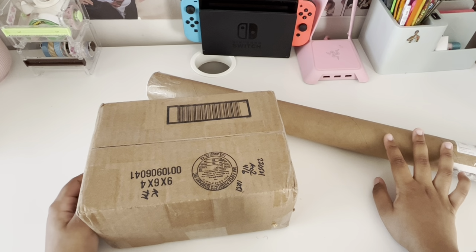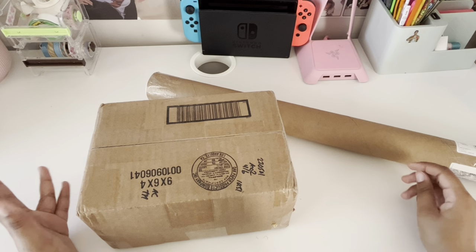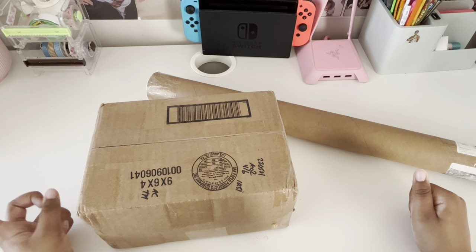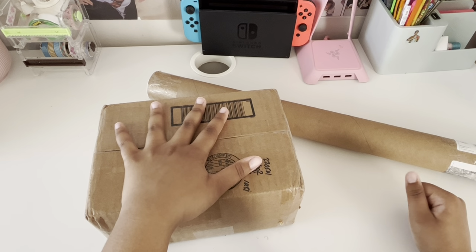The day has finally come. My Red Velvet albums and poster have finally come and I'm super excited. If you're wondering where I got them from, K-pop USA. This is the first time I'm ordering from them, and I would say my experience with them is pretty okay so far.